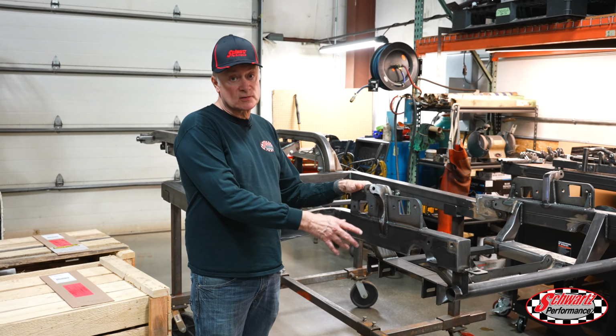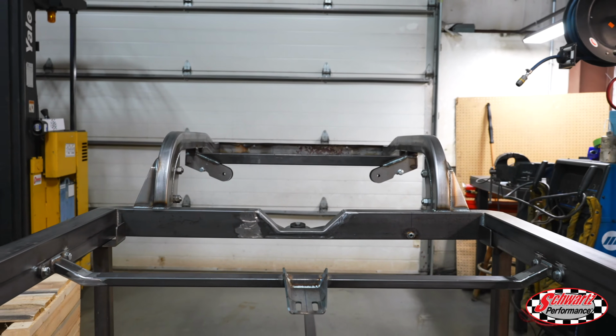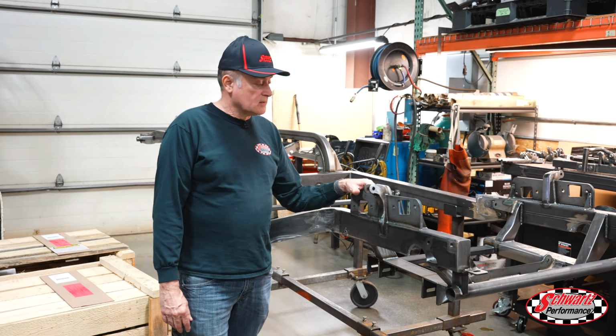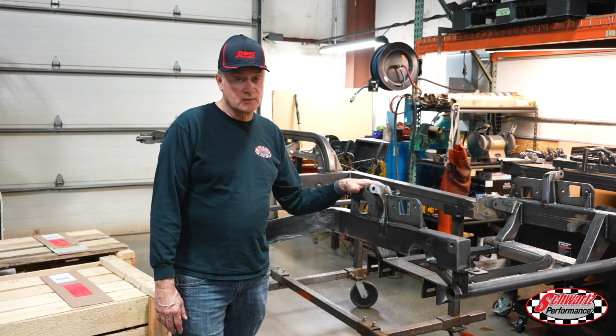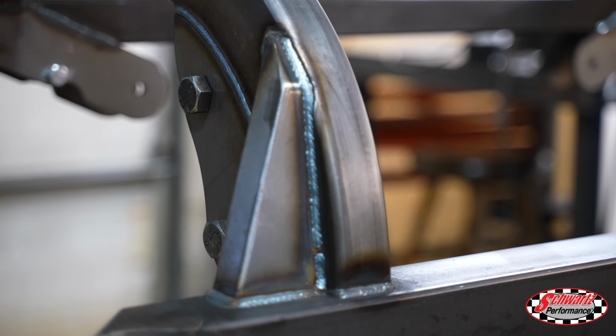It uses a C6 type front suspension, and then the rear is kind of a 4-link that we make ourselves with the uprights from a C4 Vette. So it's a really great chassis, rides real smooth, coilovers, and all the good stuff that you normally expect, and the smooth ride quality that the G-Machine chassis has.